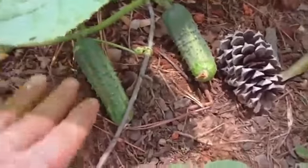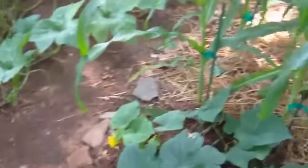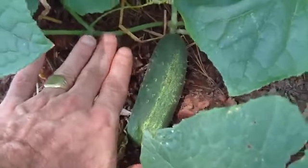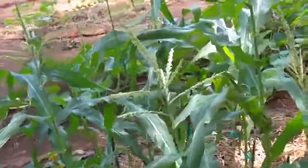The very next thing I planted was cucumber, and you can see the cucumber growing quite well. Here is my hand next to one of the smaller ones, and one that's about ripe or ready to harvest is over here. You can see this cucumber. Another day or so and I'm going to harvest it for putting in for pickling.